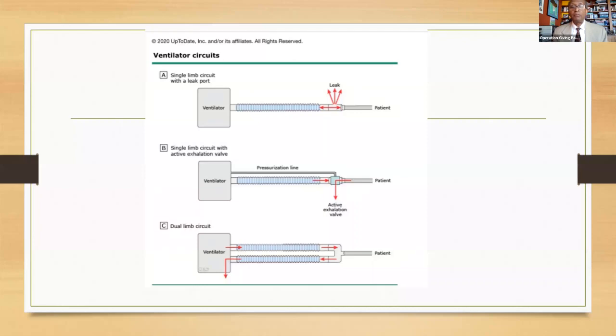But maybe Dawood can weigh in on this, and everybody can chip in on this issue. Yes, I heard the question, and I don't have the liberty to comment on this. The pulmonary and the critical care teams also have to chip in.